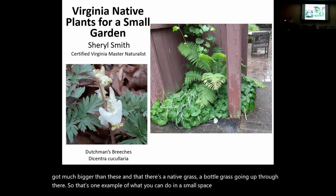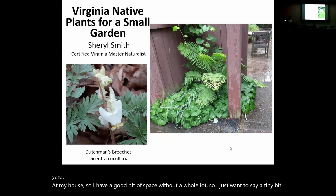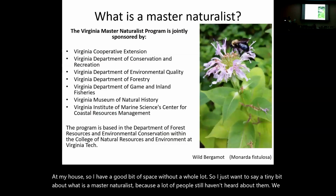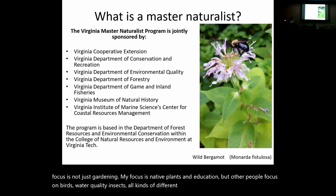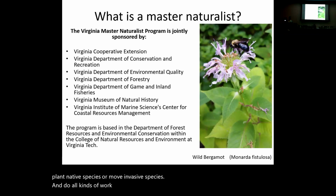I have a half-acre yard at my house, so I have a good bit of space, but not a whole lot. I just want to say a tiny bit about what a master naturalist is, because a lot of people still haven't heard about them. We are connected to the county extension and a bunch of other government agencies, and our focus is not just gardening. My focus is native plants education. Other people focus on birds, water quality, insects, all kinds of different things. Master naturalists will volunteer to plant native species or remove invasive species, and do all kinds of work that's beyond the scope of master gardening.